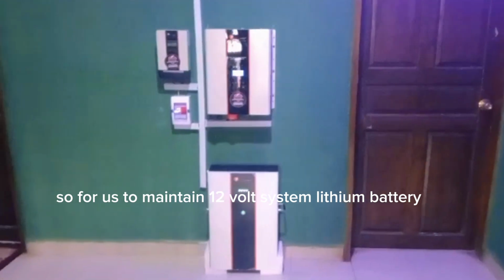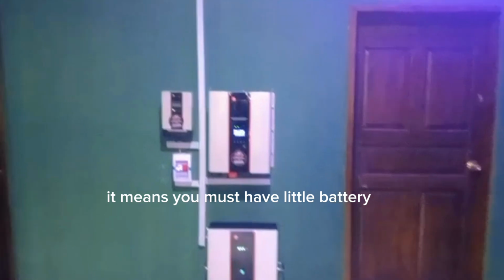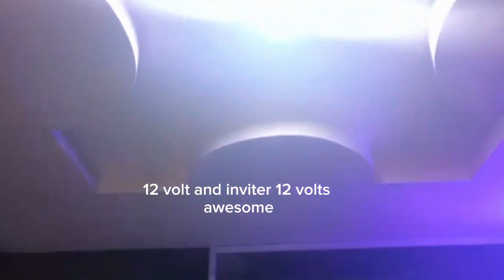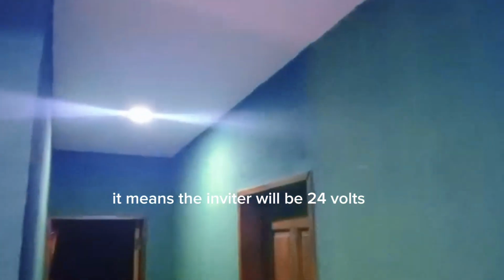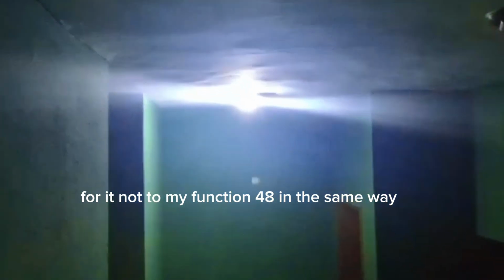So for us to maintain a 12-volt system with lithium battery, it means you must have a 12-volt lithium battery and a 12-volt inverter also. Then for you to maintain 24, it means the inverter must be 24 volts and the battery will be 24 volts for it not to malfunction. 48 in the same way. So converting 48 volts to 96 cannot be done, with reasons.